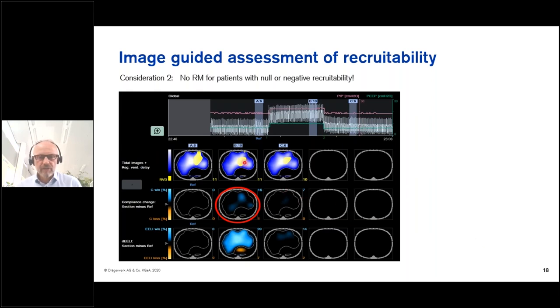Well, in this example, we see in the tidal images that there is no dorsal ventilation in the left lung. You can see a black area here, absence of ventilation. And that is something where, of course, a doctor would be motivated to reopen the lung to make the ventilation distribution much more homogeneous. But if you then take a look, in this example, the PEEP was only elevated by 4, but basically we do not see a substantial effect.